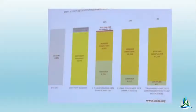I also have a client of mine who we're doing his soft story retrofit for, and he works for Chase. He works in the commercial loan division, and he can get you some financing. So talk to me if you need a little bit of help with financing the soft story deal.